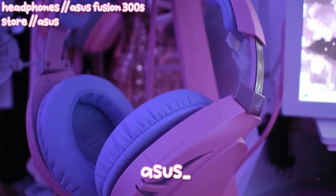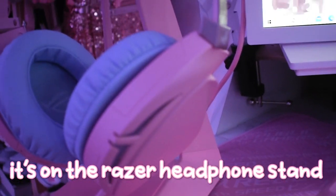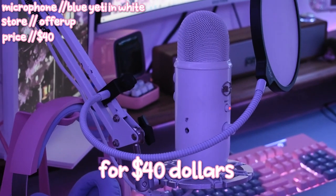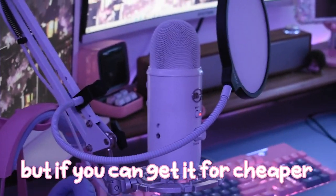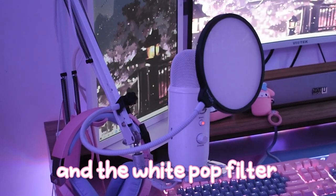My headphones, as you'll see there, are the ASUS Fusion 300s, I believe they're called. They're very cute. They're in pink, and yeah, it's on the Razer headphone stand. And obviously, next to it is my Blue Yeti mic. I got it on OfferUp for $40. I wouldn't really recommend the Blue Yeti, but if you can get it for cheaper than it retails for, I guess it's okay. And then I have it on a white boom arm and a white pop filter.